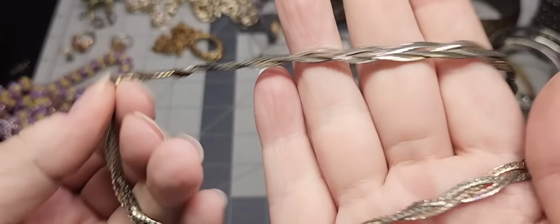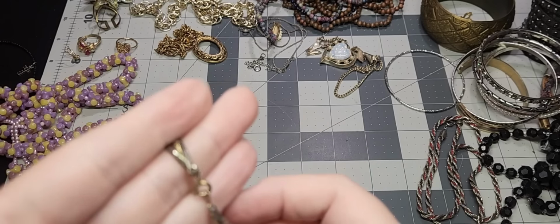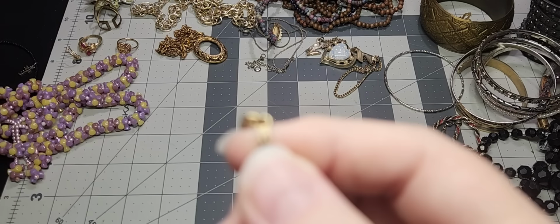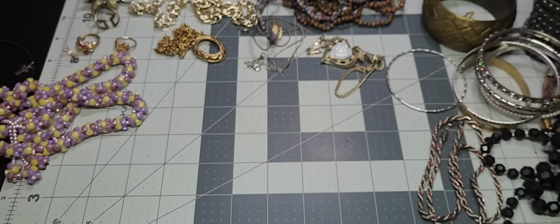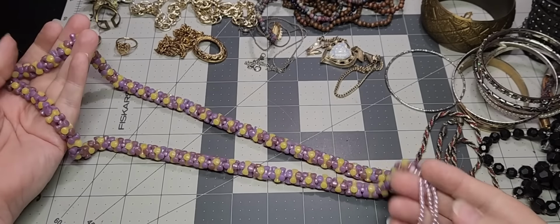This necklace here is supposed to be mixed metal tone, but it's in really bad condition. So we're just going to, who is this from? Korea. Unfortunately, this one is just too far gone. So in the craft pile it goes. This is fun, but we're going to go ahead and put it in craft for the beads.